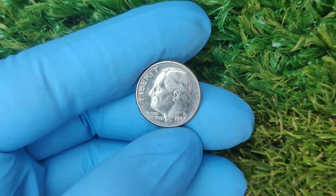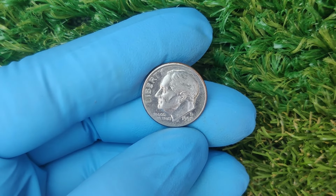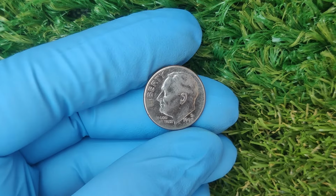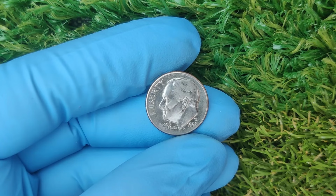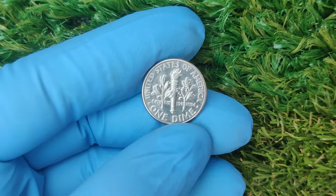The more pristine the condition, the higher the value. Coins graded in uncirculated condition can bring in millions at auctions, making them some of the most desirable coins in American numismatics. So how do you know if you have a valuable 1998 D Mint Mark dime? Here are some tips for identifying these rare coins.